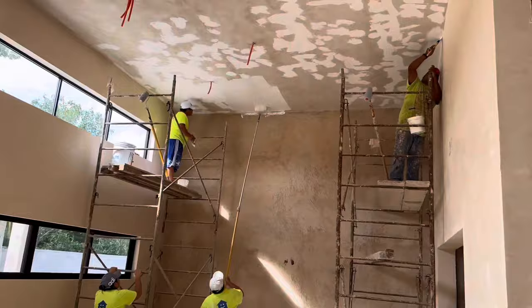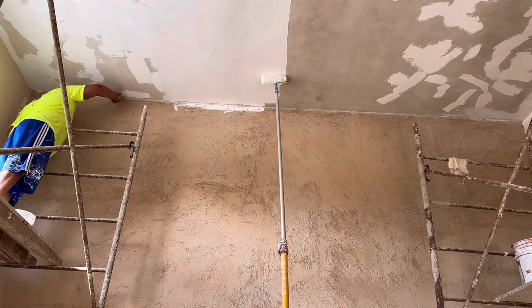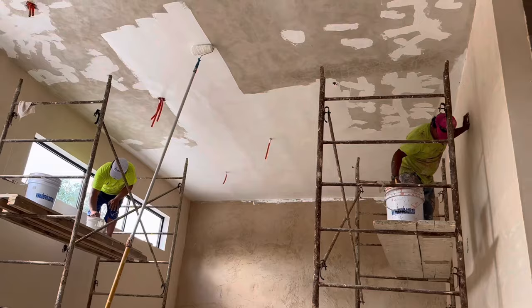All right, they got started. They're cutting it in on the sides, trying to not get any paint on the chacoon. Of course, Alberto here is rolling. It doesn't matter if he gets any paint on this wall because it's a different style wall. We have a design there. So we're looking good. All right, they're already coming along pretty good, pretty fast. Cutting it in pretty good.